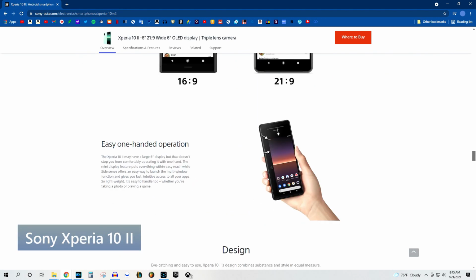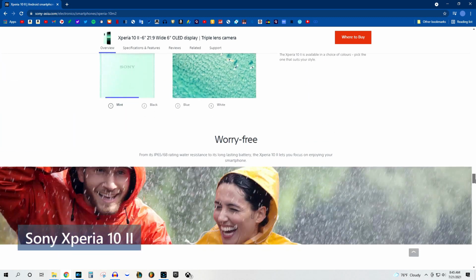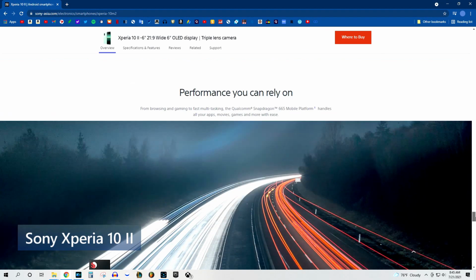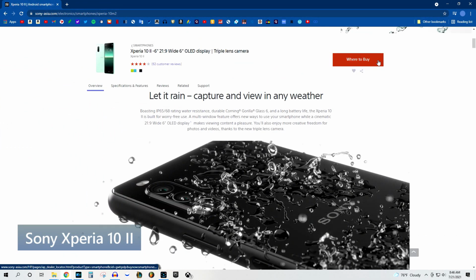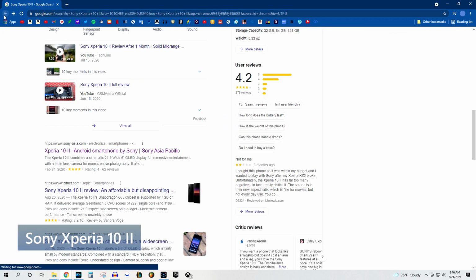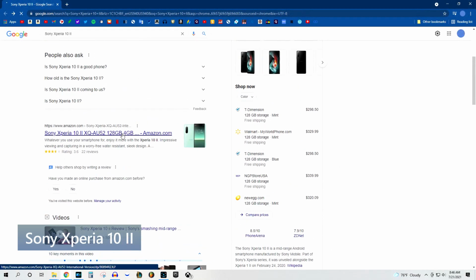Micro SD support is on here, 64 gigs of internal storage and 4 gigs of RAM. You also have on here a headphone jack with a single firing loudspeaker. NFC is on board, as well as a fingerprint scanner side mounted. You do have some pretty good cameras on here, a triple camera setup, 12 megapixel standard, 8 megapixel telephoto, and an 8 megapixel ultra wide with 4K video and an 8 megapixel selfie cam as well.